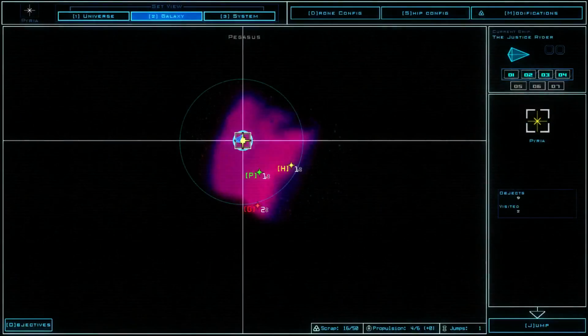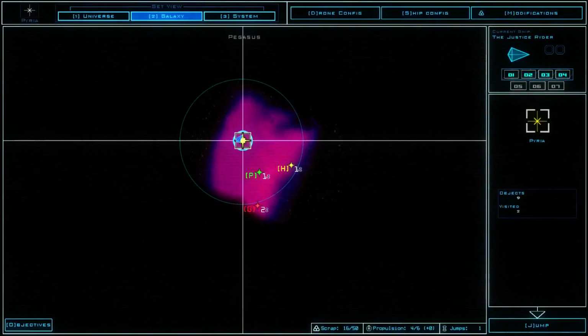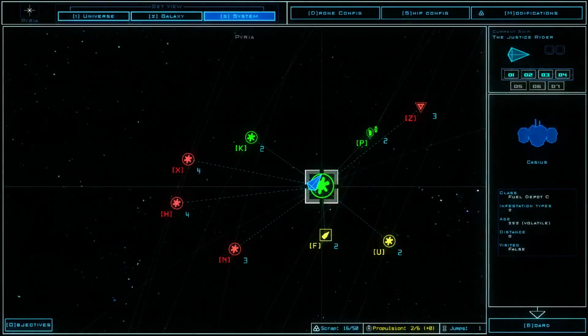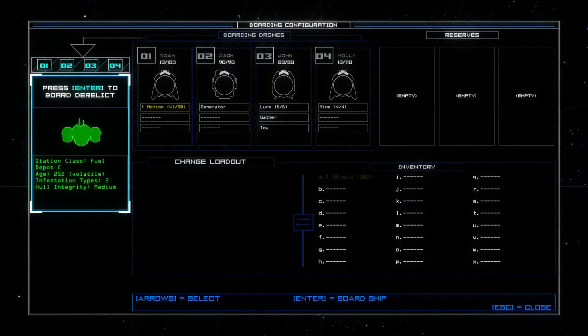We are in the middle of exploring our second system, which has gone not so good. But hopefully it gets better. We've gotten some scrap out of it, not a lot of fuel. So if we run out of jump fuel, that's kind of a problem.